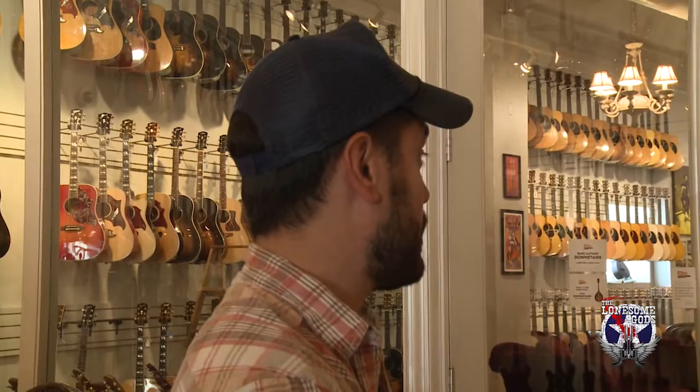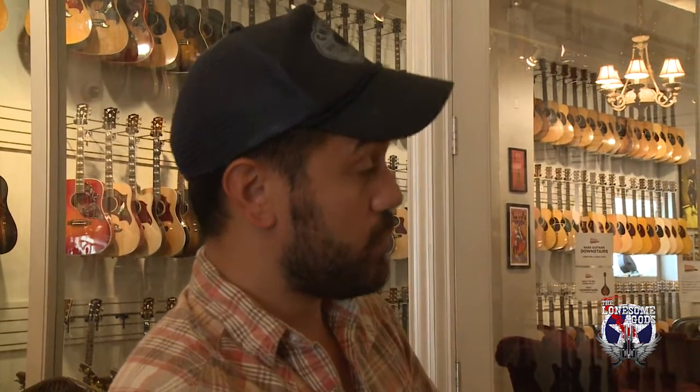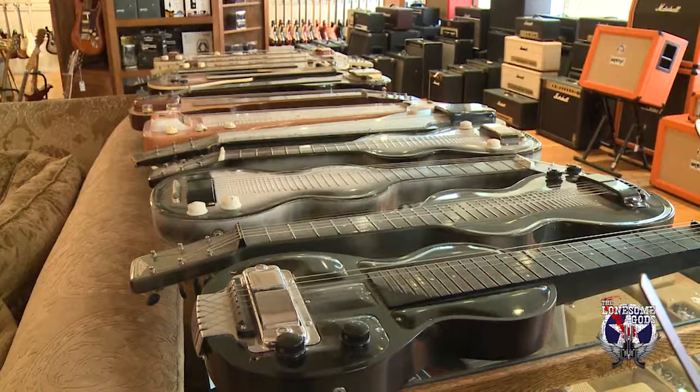We've been at this spot for 9 years, and at this point, another owner named David Colt, who bought it about 4 years ago, but we still carry the vintage stuff. That's kind of what put us on the map and really made us a destination.